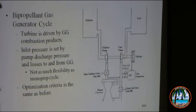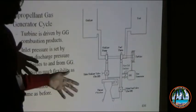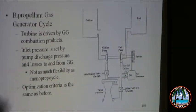If any of you are into machinery, the turbine functions according to a thing called the pressure ratio, the ratio of the inlet to the outlet pressure. In a gas generator cycle engine, that pressure ratio might be a number anywhere from 10 to 50.